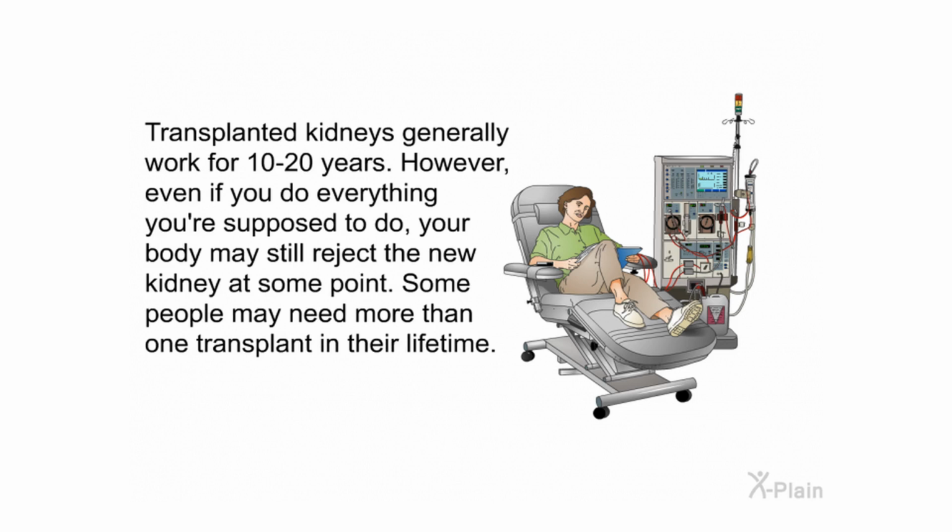Transplanted kidneys generally work for 10 to 20 years. However, even if you do everything you're supposed to do, your body may still reject the new kidney at some point. Some people may need more than one transplant in their lifetime.